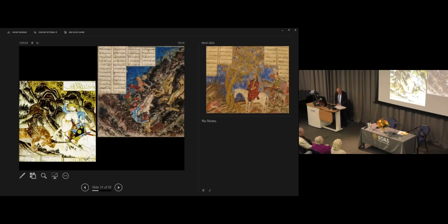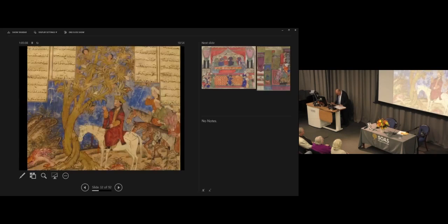The stories of Zal, Iskandar, Ardashir, and Bahram Gur are strongly highlighted in the pictorial sequence, and that in itself suggests, in the interests of balance, that other key episodes or reigns were also richly illustrated or intended to be so.